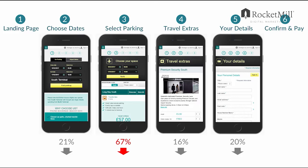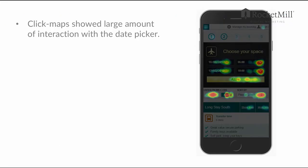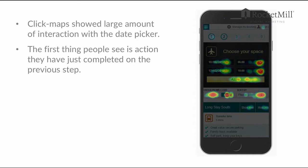So we can analyze the user behavior. We can do this using click maps, scroll maps, user journey recordings, user testing, maybe some algorithmic eye tracking as well. Here's an example of a click map on this page. And we can see that a lot of people are interacting with this date picker, which is strange because this seems to be the first thing they're interacting with as well, which, as we already know, the previous step, they've already selected the date. So why are they coming onto this page and selecting their date again?